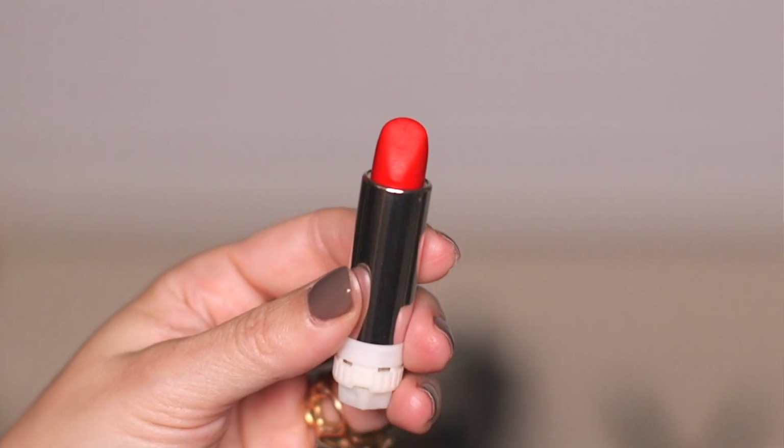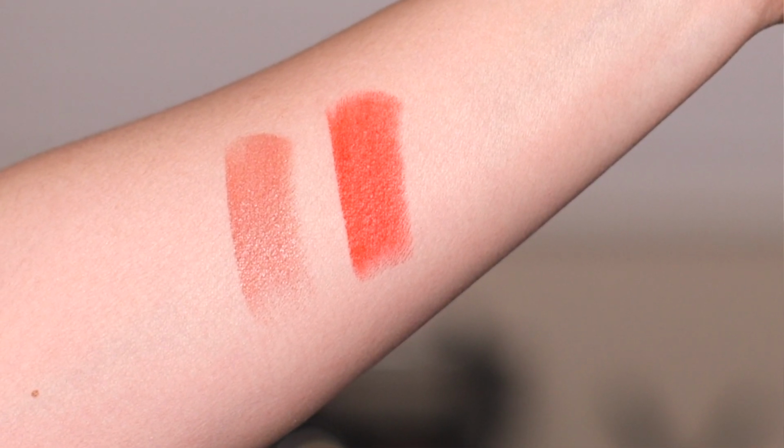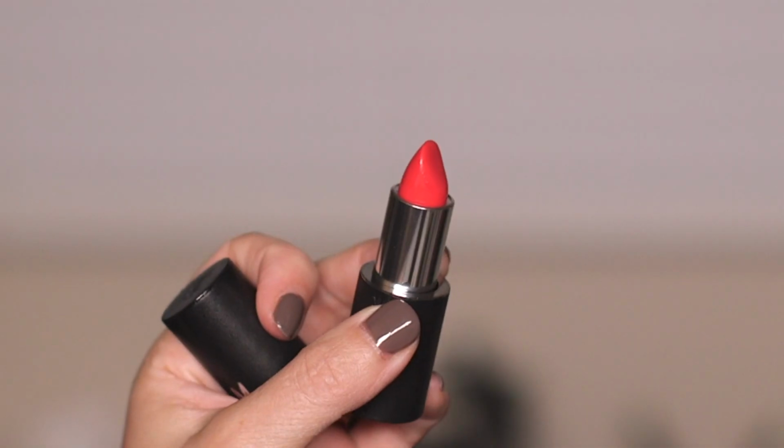And then one of the matte colors that I have is in the color Chloe. And their mattes aren't even that matte. They're not flat and dry. They're just not quite as balmy as their cream formula, but look at that red. Isn't that fantastic? And then last but not least is their balm formula, and this is their peach balm formula.